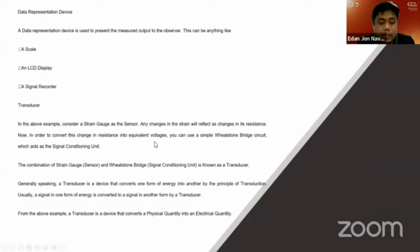Generally speaking, a transducer is a device that converts one form of energy into another by the principle of transduction. Usually, a signal in one form of energy is converted to a signal in another form by a transducer.